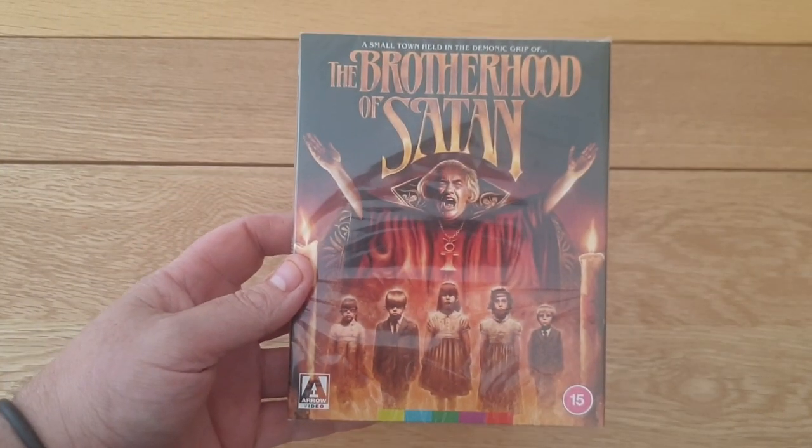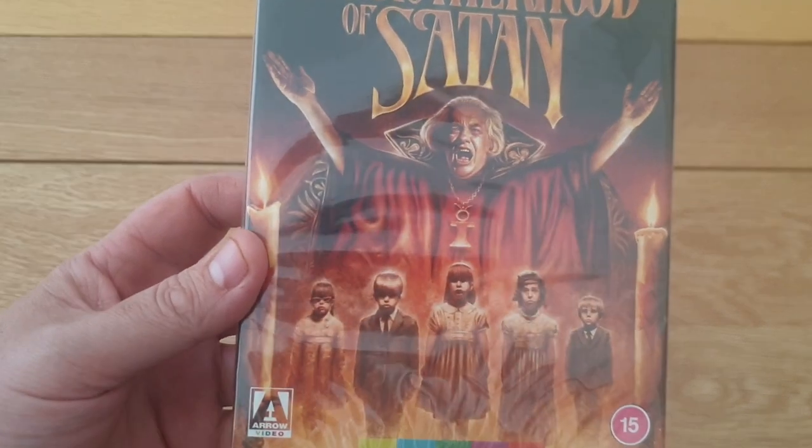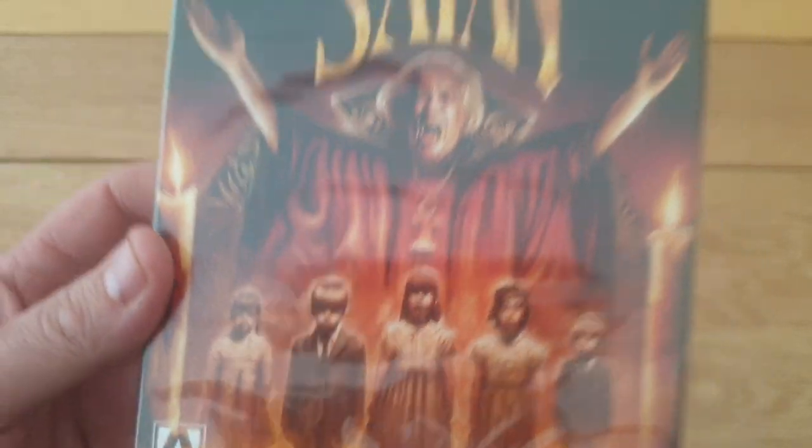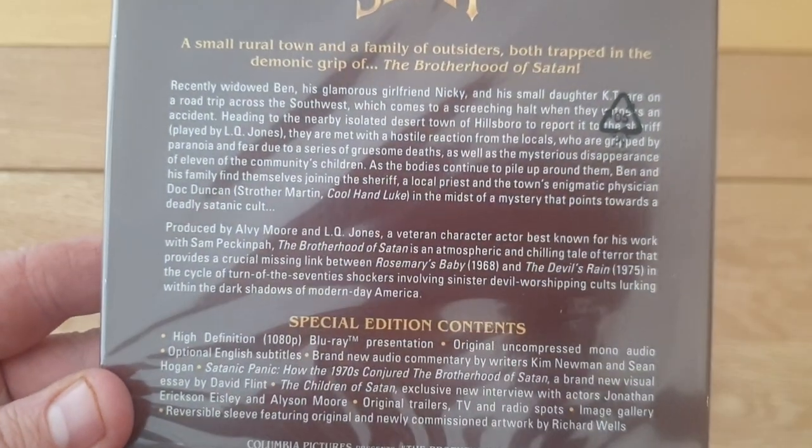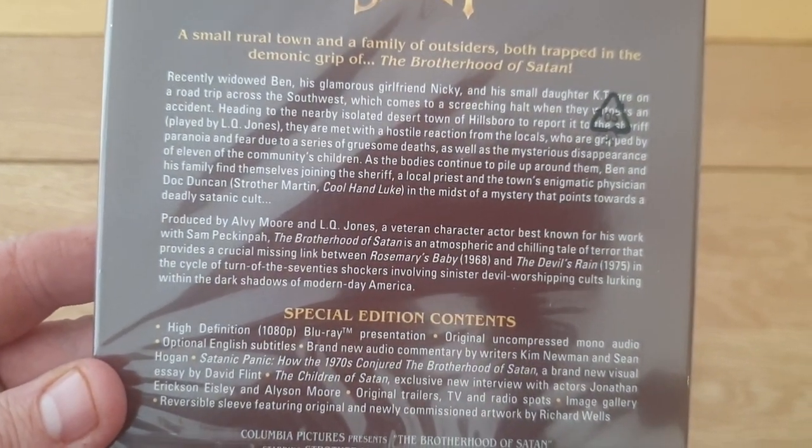A couple from Arrow Video as well, which came with my other order this week. So, it's a pretty recent one. Quite a cool film from the 70s, I think. The Brotherhood of Satan. Beautiful slipcover there. Look at that artwork. I had to pick that one up. Going to give this a watch over the weekend.